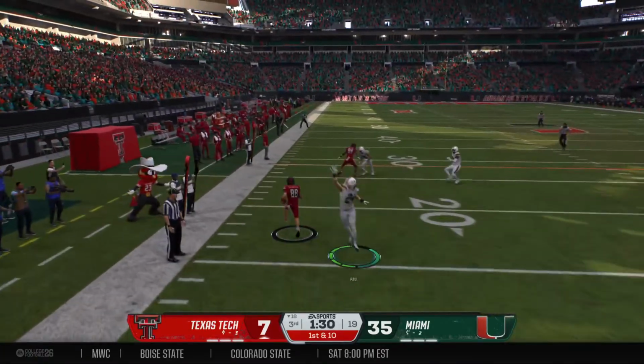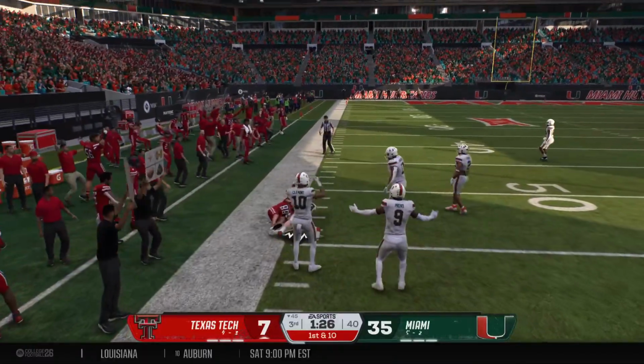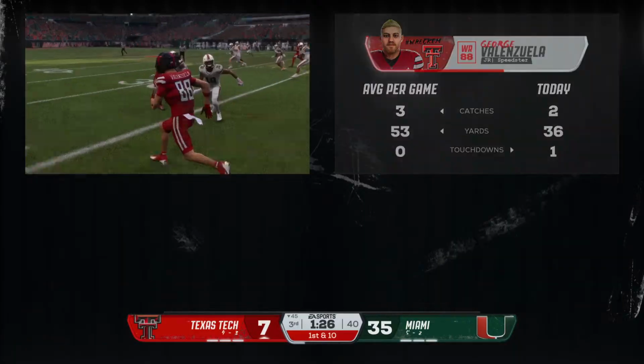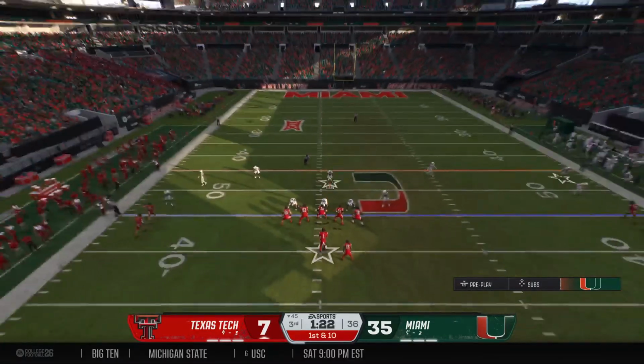A quick pass to the left. Crosses the 30, he's got a lane. And they'll spot it at the 45. That's good enough for a first down. The Red Raiders, after exploding for that huge run, back to work.